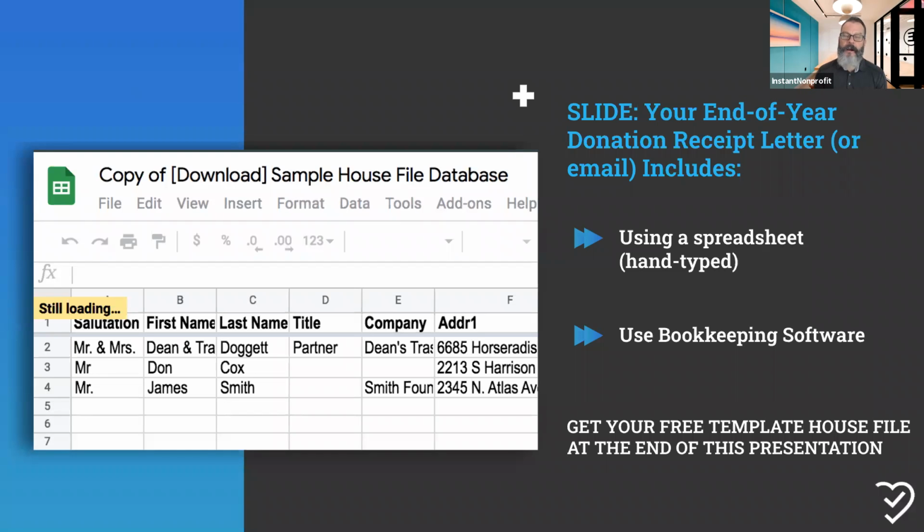But if you are the kind of person who is running on a spreadsheet, you're just getting off the ground, you don't really have a software program that you want to use or go through the complication of setting up Xero or QuickBooks, we actually do have something we call the house file database. It's very simple. It has a salutation, as you can see here. It has first name, last name, title, company, address, phone, email, etc.